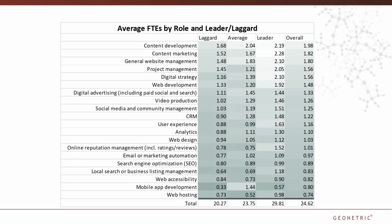So this is how the staffing breaks out by laggard, average, leader, and the team size. Team sizes here, we're cutting things a little bit differently. So while the numbers are close, they do vary a little bit from our totals from before. But certainly we see a lot of staffing in areas of content, in areas of general website management. We tend to see very little staffing being applied in areas like mobile app development and web hosting, and very little staffing going to web accessibility and business listing management as well.